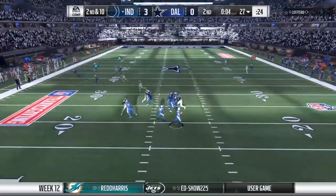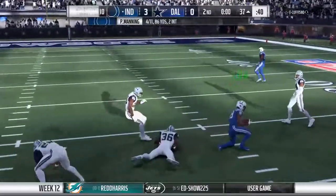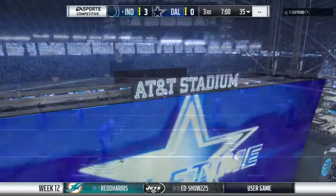Here's a play fake as they set up to throw. He's going to fire one. And got his man complete. And he's taken down, but not before he gets this into enemy territory across the 40.